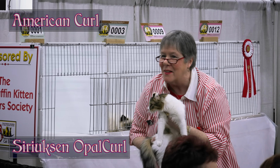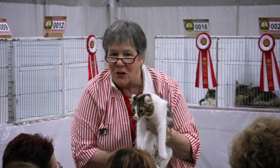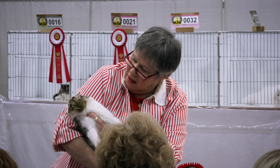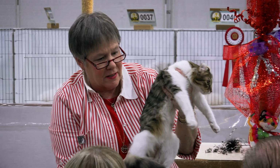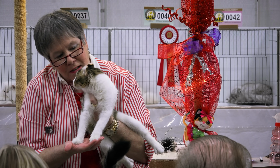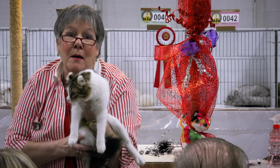Another little 4-month-old baby. But wow, look at those curled ears. The long hair variety. A lot of points on those ears. You can see them from the back, you can see them from the front. Beautiful brown spotted color. Just as sweet. One of the first kittens that I judged. My number 12.